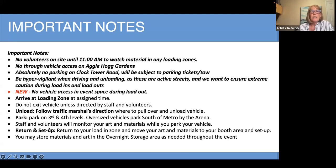We talked about parking. So the process really is the staff and volunteers will monitor your art after you unload your vehicle and you bring your vehicle away. You're going to return and move your stuff from that loading zone into your booth area. And I'll just get into a bit more detail here.